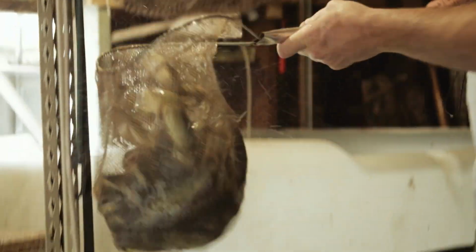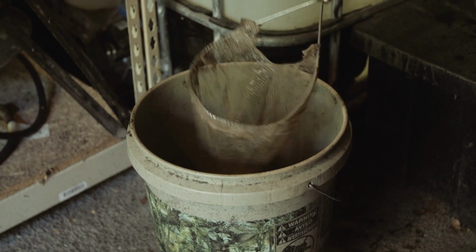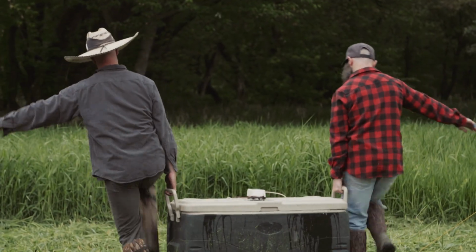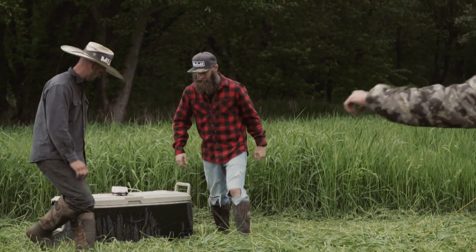I've had up to about 300 bullheads in this tank, for up to several weeks. So it's a really good system once you get it up and running. So when we go to camp, we take all this bait from this tank. We use a simple cooler system. We have a big 60 quart cooler. We take that bait, we put it into the cooler.